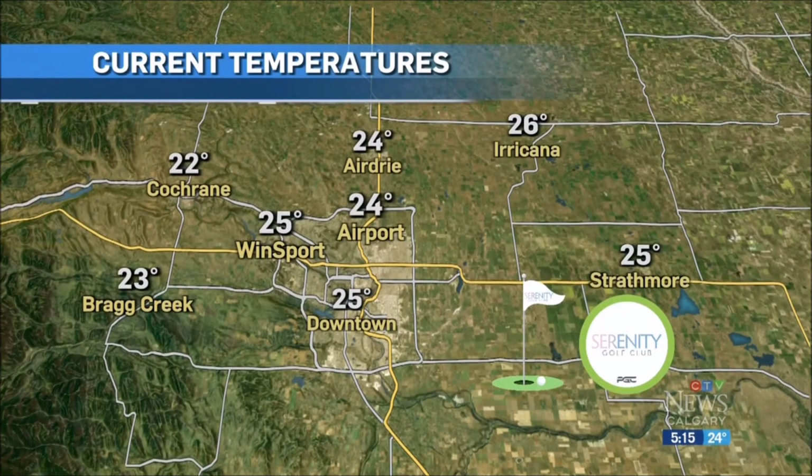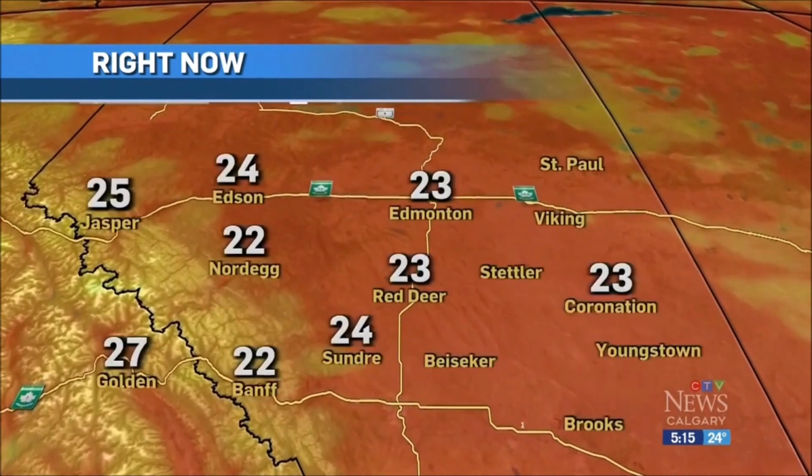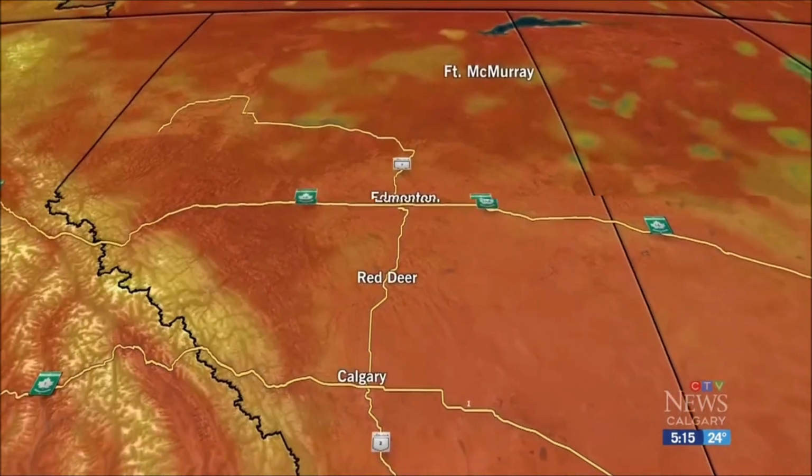So yes, good golf weather really for the next couple of days here. We just have the thunderstorm risk possible for the next couple of days. Even right now, seeing a little bit of those puffier cumulonimbus clouds moving over the mountains, tracking closer to Calgary. When we look at those temperatures south of the city here, 26 in Lethbridge, same in Medicine Hat, and you're sitting at 25 in both Brooks and Drumheller. In the central part of the province, very similar temperature values as well. Most areas in the low to mid 20s currently.